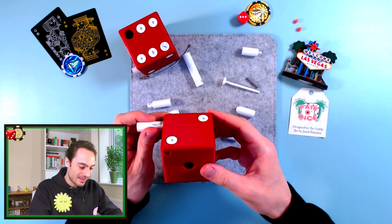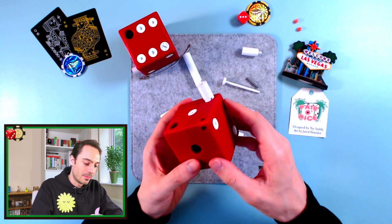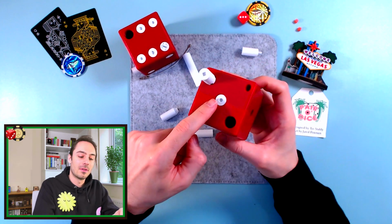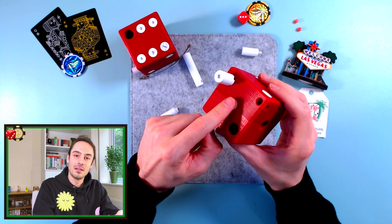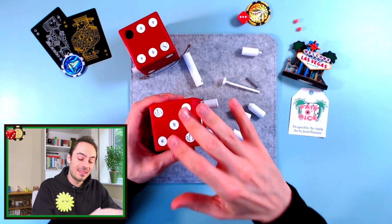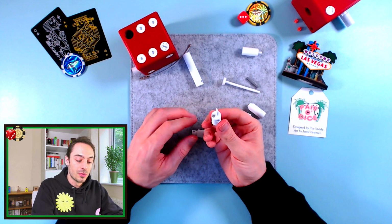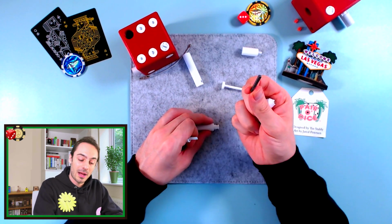Okay, wait. I'm not even sure where they came from. They came from somewhere inside of this hole. I think they came from this part here. There is a hole connecting to this dot. Okay, so we finished this die and we end up with a lot of tools. We have a screwdriver and we have magnets and this square tool.